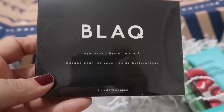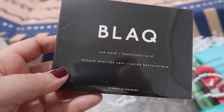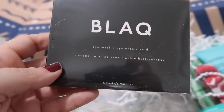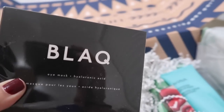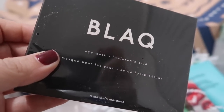I got this, is it Blaq or Blaq eye mask? And this is a hydrogel eye mask with hyaluronic acid. It's kind of like to de-puff your under eye area. This is also an item I think that everybody got.